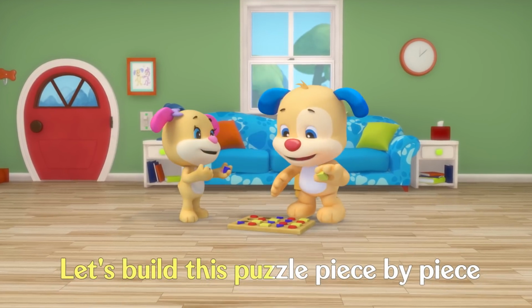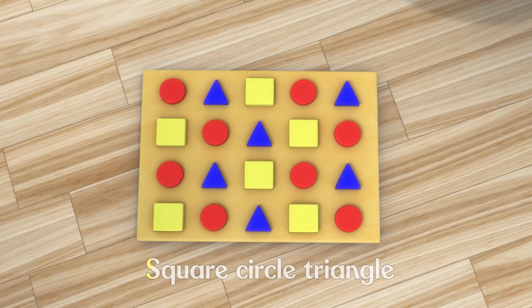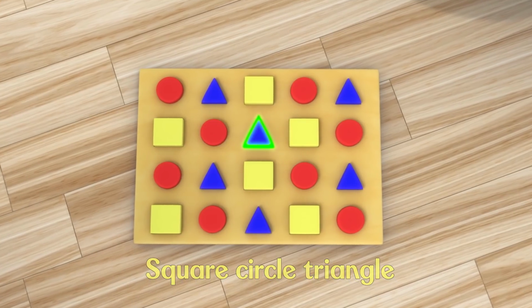Let's build this puzzle piece by piece. How many shapes can you see? Square, circle, triangle.